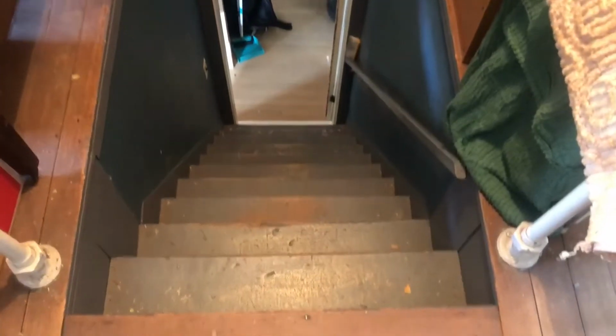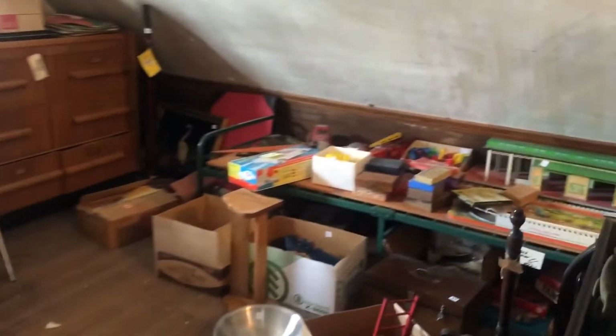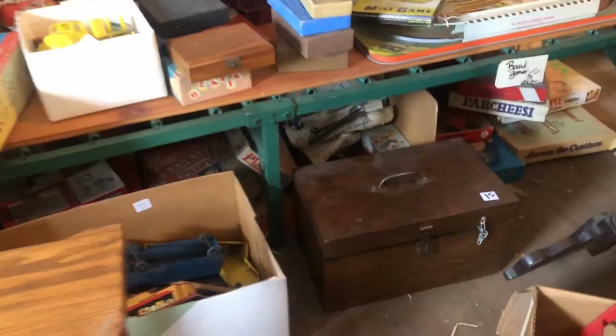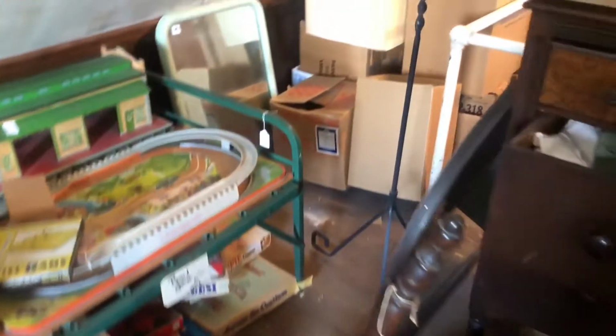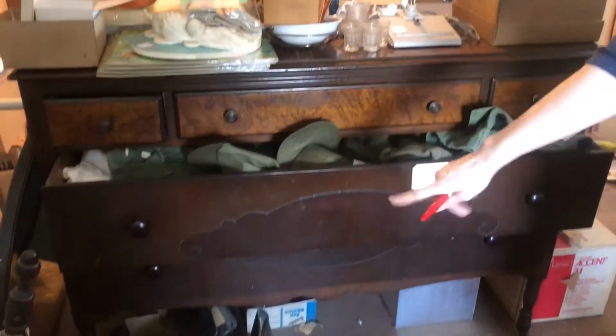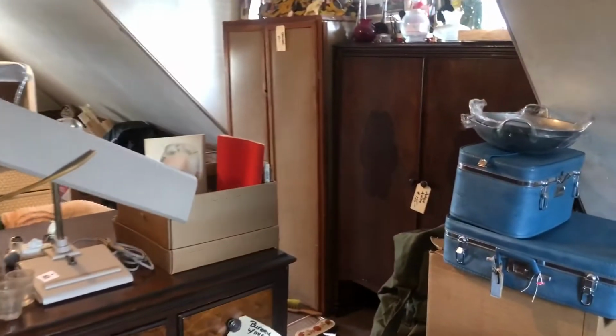On this side of the attic, these stairs are really steep, so you guys are going to have to use caution and be very careful. Toys from the 50s, 40s. The tin toys that everybody likes, army toys, all under plastic there. Toys, games, army clothes, $5 each. These drawers are filled, army boots, all kinds of stuff up here.